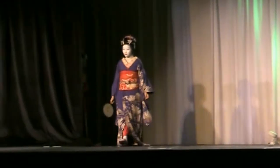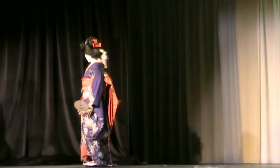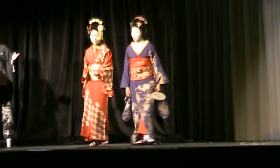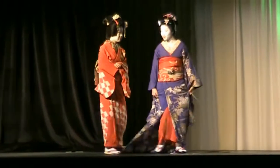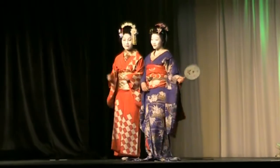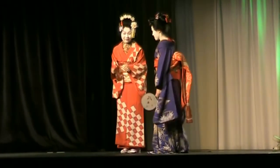Our next two models are Ellen and Zena, and they are dressed as a maiko and a minarai. The maiko is an apprentice geisha, and the minarai is an apprentice's apprentice. So basically, she's not quite an apprentice yet. And our maiko is showing our minarai around.